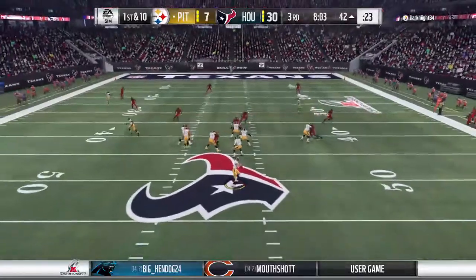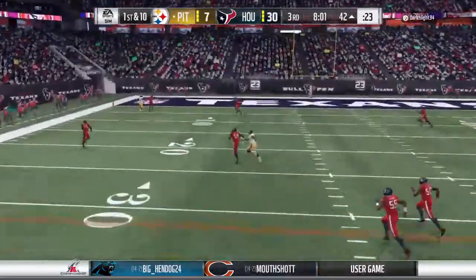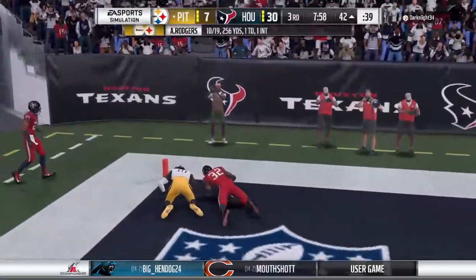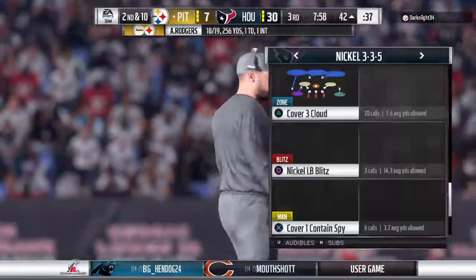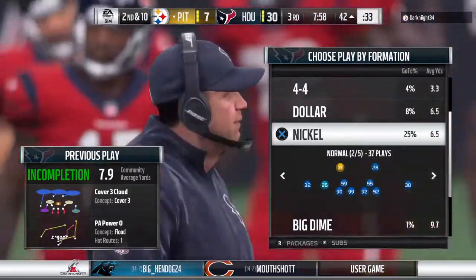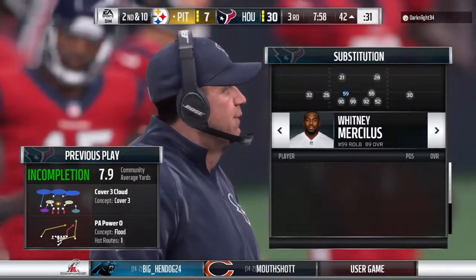On first and 10, here's Rodgers. Going deep here for Bryant. And it drops down incomplete. Thought he might have had it. Instead, second down. This defense is continuing to contest every deep ball that is thrown downfield.